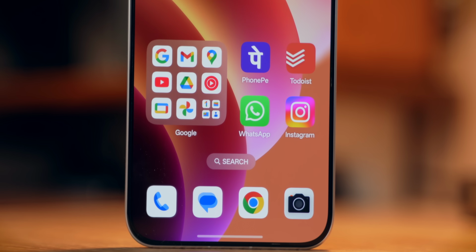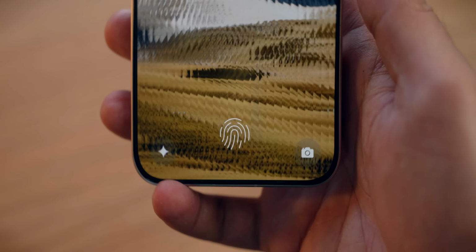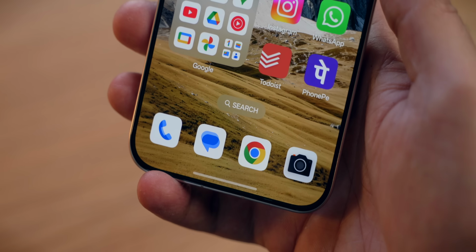And OPPO has done a good job in terms of the bezels as well. Symmetrical bezels which are slim. Now the display also houses an in-display fingerprint sensor. It's an optical one but very fast and accurate. I've had no complaints with it whatsoever.